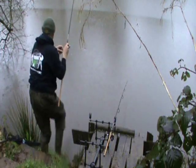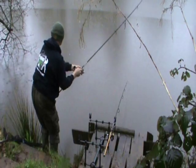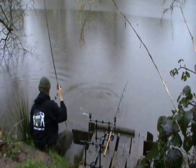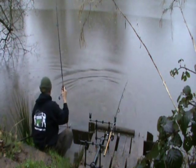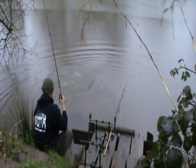The line moved a little bit, the tip moved slightly, so I thought that I'd got a roach or a rudd or a small bream on there. So I made my way down, lifted into the fish, and lo and behold, it was a carp. Not a big one, perhaps about 5-6 pounds, something like that. But of course, very welcome, because it means that I'm not a blanker.